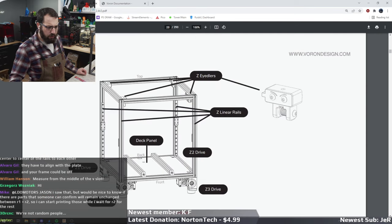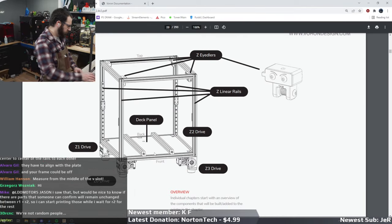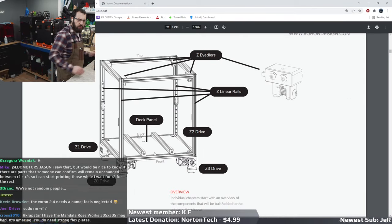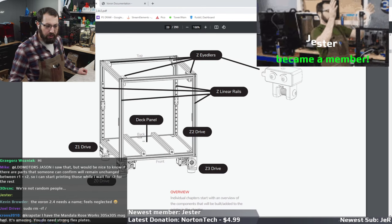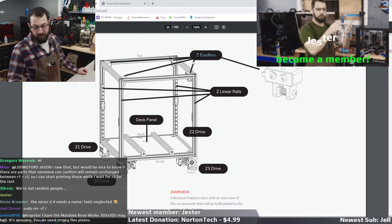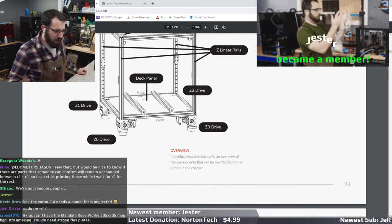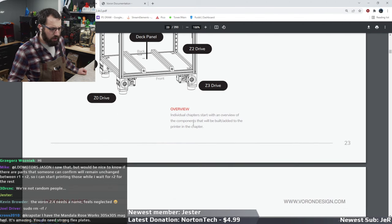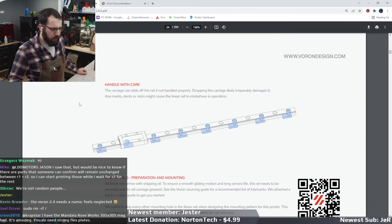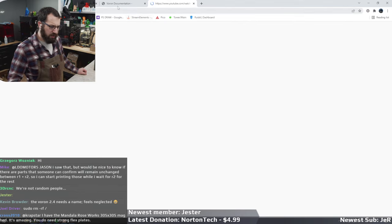Z drives. Okay, so we're moving on to printed parts. So we got the Z idlers, and they are idlers. Remember that. Thank you for becoming a member. There are Z drives, deck panel, Z0, 1, 2, 3. Overview. The chapter starts with an overview of components. Handle with care. Linear rails, preparation, and mounting. Hey, there's a video.